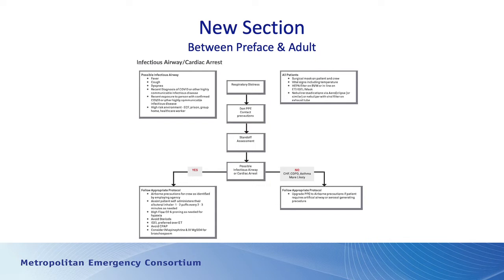It's going to be called infectious airway / cardiac arrest, and it's really a process that we want to use for all of our patients. But by using this, it also allows us to discriminate between patients who most likely have COVID-19 versus patients who have respiratory symptoms but more likely have some other illness such as asthma or COPD or CHF exacerbations. So this is what you will see.